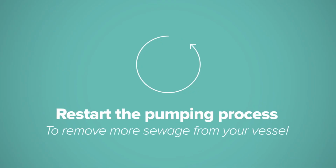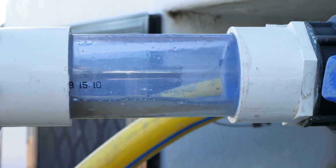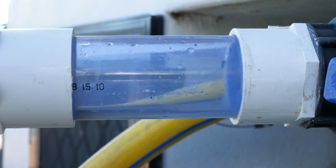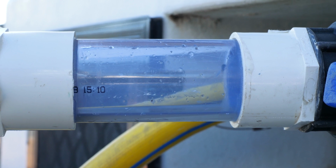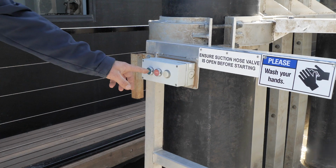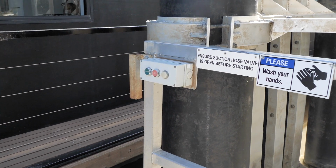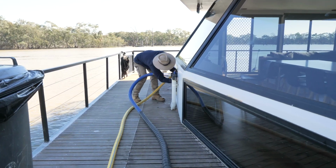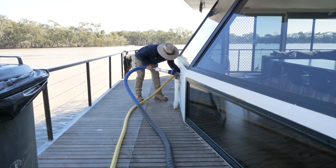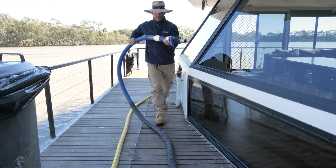You can proceed to press the green Start button again to restart the pumping process. Continue to supervise hose A again so you can stop the pumping when no more flowing waste is visible through the clear window section. Once pumping is stopped by pressing the red stop button and the pump has shut off, close off both valves. Disconnect both hoses and neatly place them back on the pontoon.